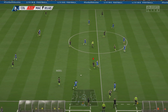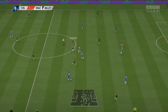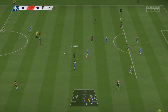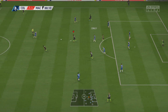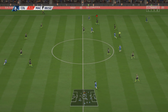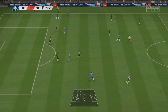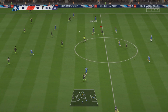Vassell. Inside the final 5 minutes now. Stevens. Gomis. Possession lost, intercepted. Well, the fans are being very vocal. They're desperate for a goal. Will the players respond? Well, a goal at this stage could be decisive. The electronic board has been held aloft. 2 additional minutes here.